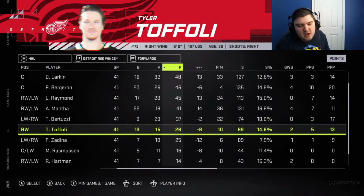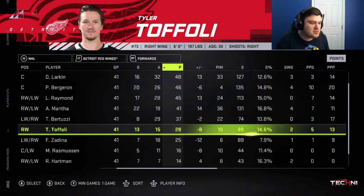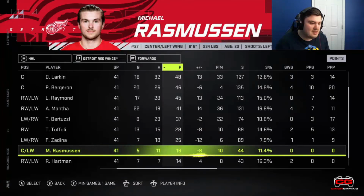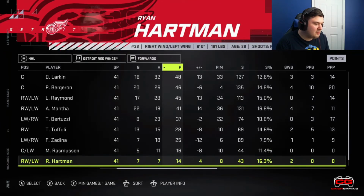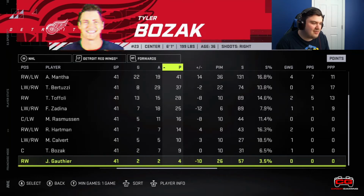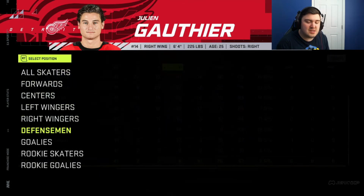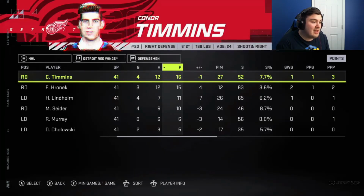Toffoli, a little bit under what I'd like him to do. I'd like him to be up in that mid-30s mark, with Bertuzzi's numbers up in that 35-ish range. But you know what? We'll have to see what we can do to help him out. Rasmussen, 4 points since last time we checked, going minus. Not sure what to do to help him. Hartman's still down there. Calvert's still down there. Bozak's still down there. And Gauthier still struggling. Don't know why, but hopefully we can throw in some more lines, potentially help him out, which hopefully in the end will help out the rest of our team.